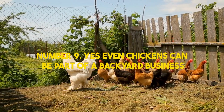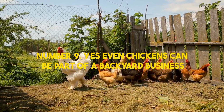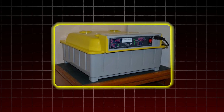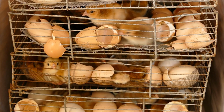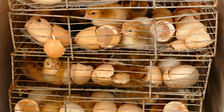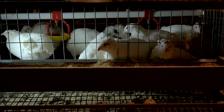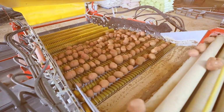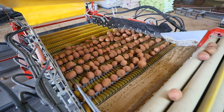Number 9. Yes, even chickens can be part of a backyard business. Chinese egg incubators are efficient, easy to use, and very affordable. If you've got a little space, hatching and raising chicks can be a profitable business. You can sell chicks to local farms, hobbyists, or start a small egg-laying operation. Organic, home-raised eggs fetch premium prices.